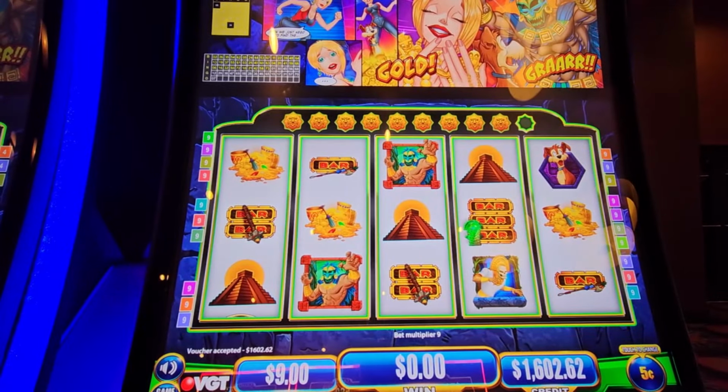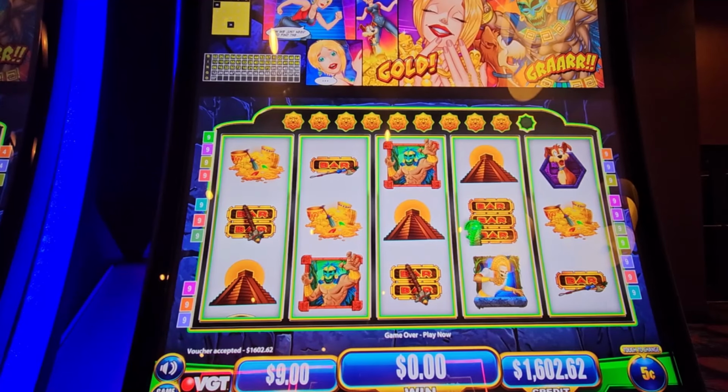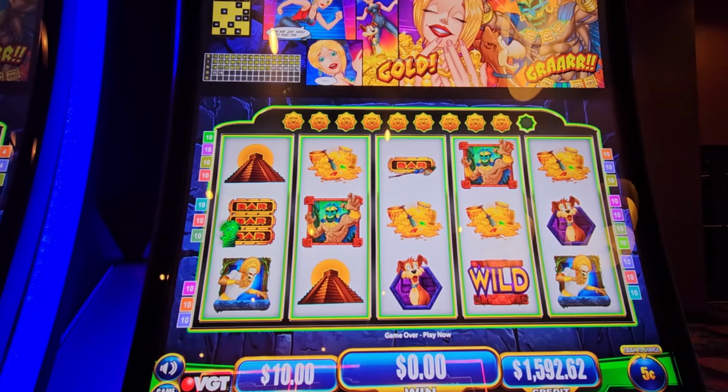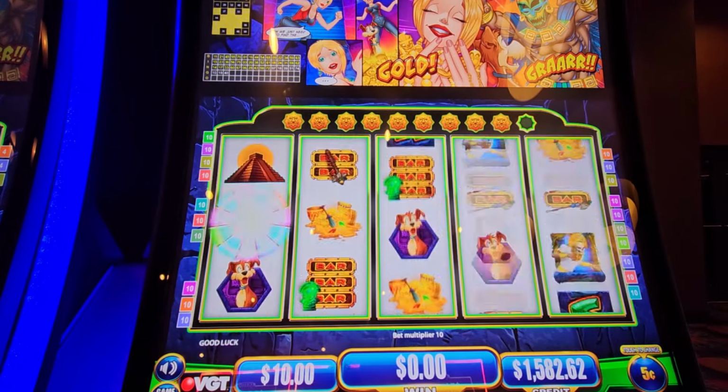Hey, guys, we're at Indigo Sky Casino. We're on the hunt for Aztec Riches. Jenny's loaded in her ticket. Looks like she's going to start on a $9 bet on nickels. Let's just pop it up to 10, Jenny. Go ahead. Ready? Yep. And we got one diamond. One diamond left to get. Well, it's not a diamond, but yeah. Some sort of Aztec symbol.